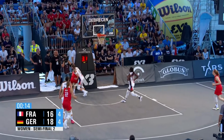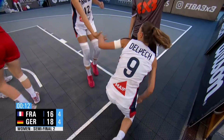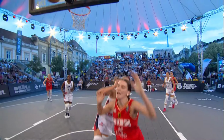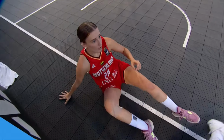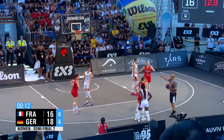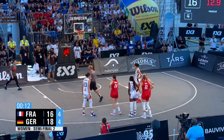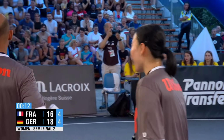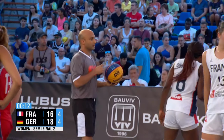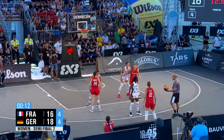And Mevius, oh, she got blocked. This is a great defensive stop. The math is pretty simple, ladies and gentlemen. Germany needs a bucket to put this thing away, and France desperately needs to get this stop. 2.4 seconds to go. One stop, one possession to try to get the overtime. Can France pull it off?